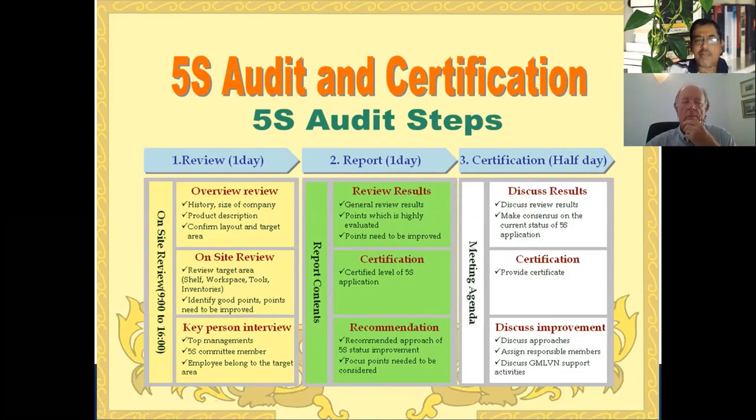Then in the second step, he will prepare the report and give you the complete picture of where your gaps and non-conformances are, where you are doing well in a 5S step and where you are not. Then he will recommend improvements to your organization. If you have gaps in your 5S implementation, the auditor can recommend that these are the gaps, and after removing them, he will give you the certification. He will discuss the results of your entire 5S implementation, the good points and the not-so-good points. And at the end, if you improve the gaps he has mentioned, they will certify you if you are going for certification.